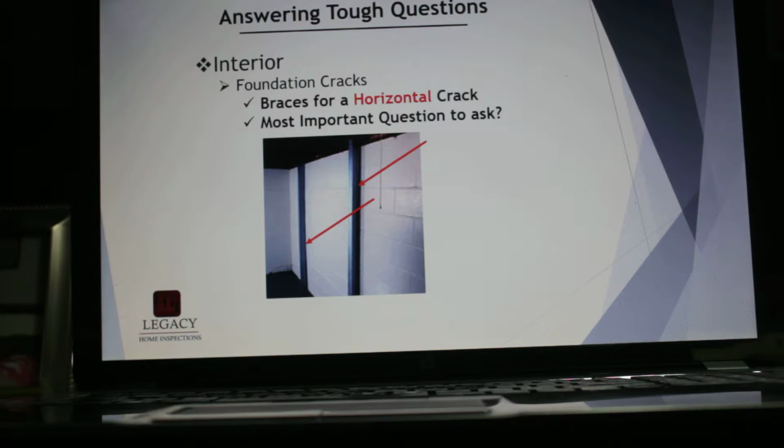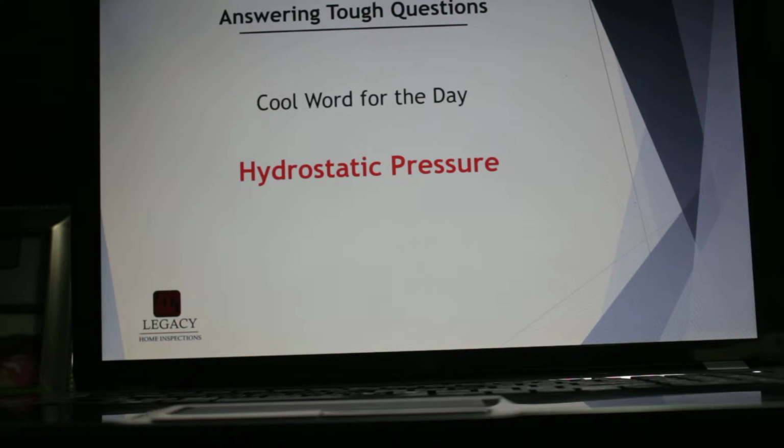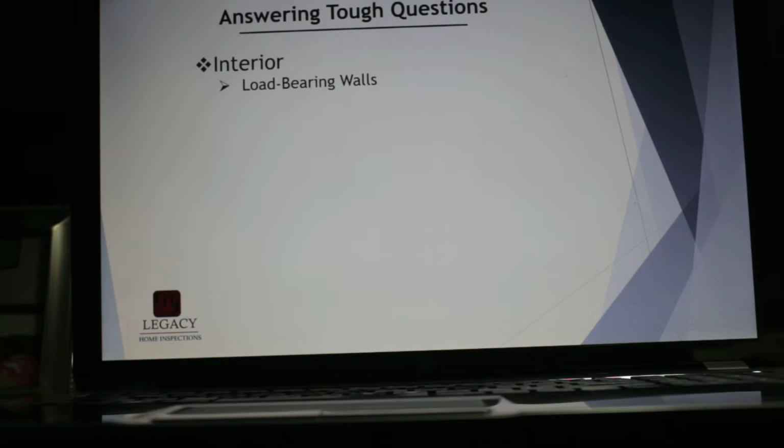What's the most important question to ask when you have braces in a house you're looking at? Is there a transferable warranty? Reputable companies will warranty their work for about 25 years, and they're almost always transferable. Ask that question. You have braces, you're in good shape. Does it have a transferable warranty? Cool word for the day, hydrostatic pressure.